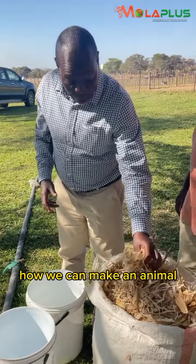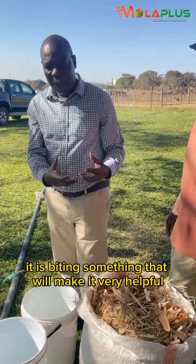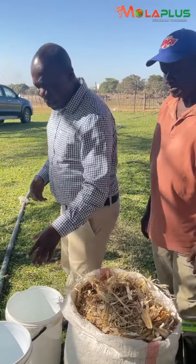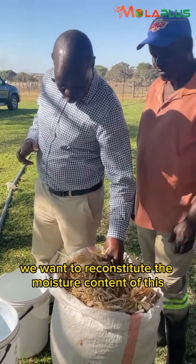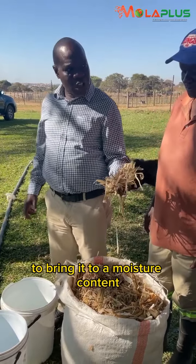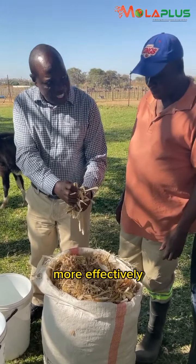How we can make an animal. When it bites like this, it is biting something that will make it very helpful, so that they don't keep on feeding on this, then feeding on that, then you're feeding on this and the other something. Okay? So what we do first of all, we want to reconstitute the moisture content of this, to bring it to a moisture content that the microbes will degrade and break down more effectively.